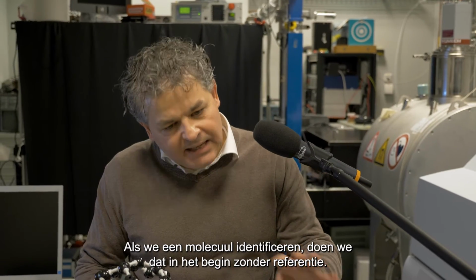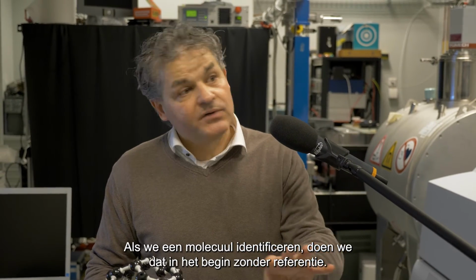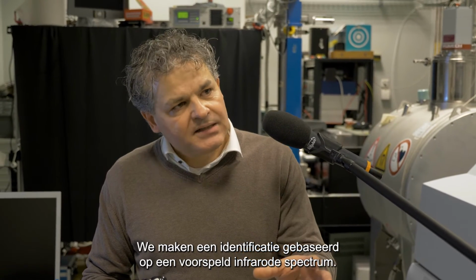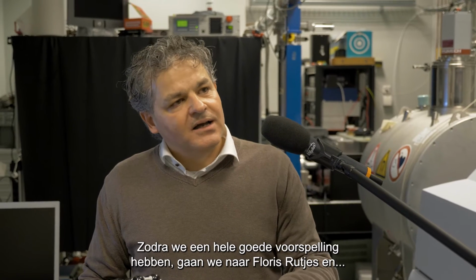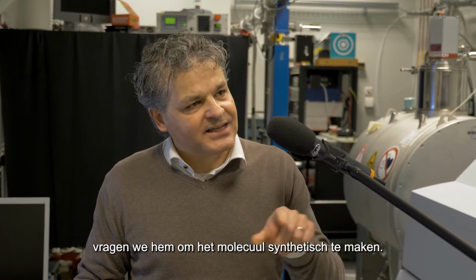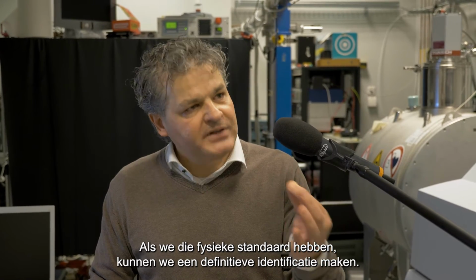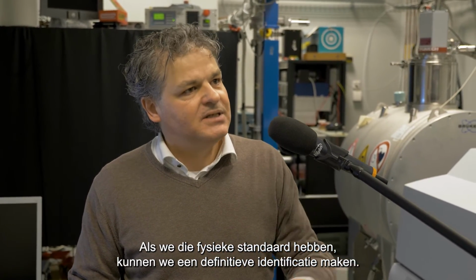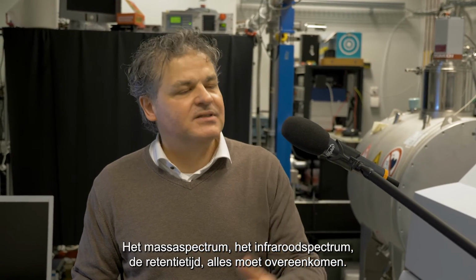So when we identify a molecule, we do that reference-free in the first instance, so we have no reference because these molecules often have never been synthesized before. And we do an identification based on a predicted infrared spectrum, and if we have a very good prediction, then we actually go to Floris Rutjes and ask them, can you synthesize exactly this molecule? And when we have that physical standard in hand, then we can do a definite identification, because then it's not only the mass spectrum, but it's the infrared spectrum, it's retention time, everything should match.